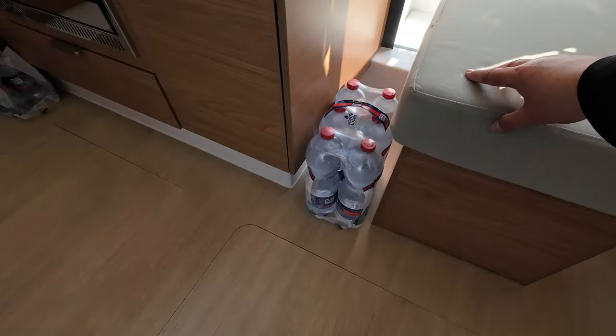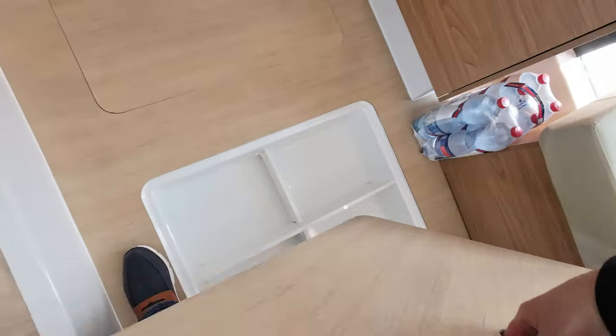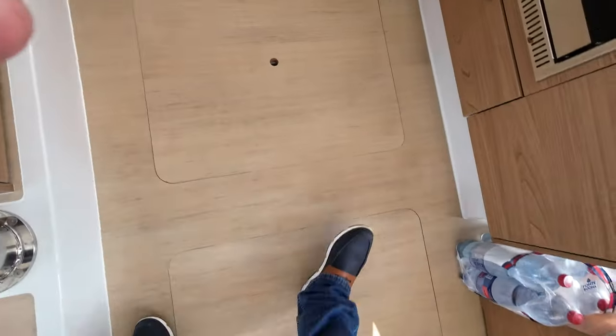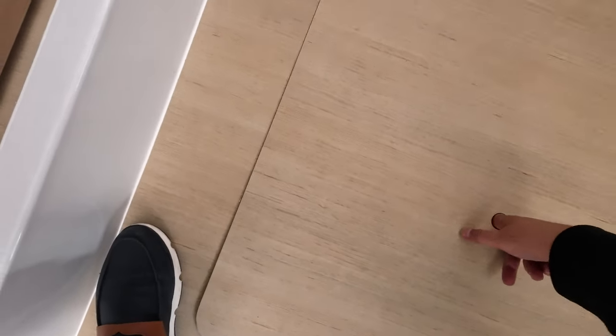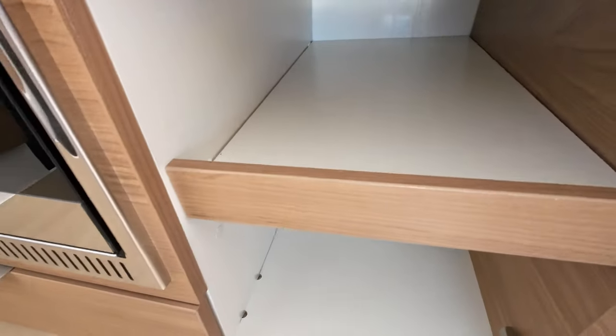So yeah, this is scratching. There should be bumpers beneath. Storage space. It will be a very long video, but I want to show you every single hatch, because I was always wondering how much storage space you have. So I want to show you everything here.